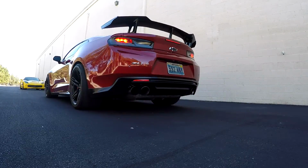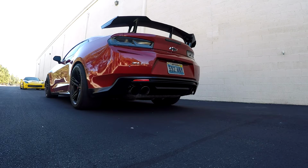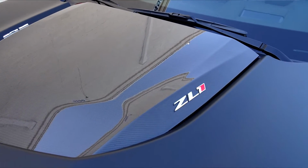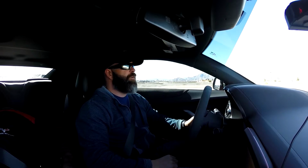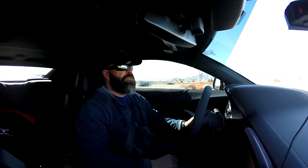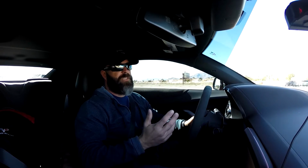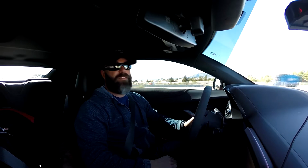Alright, so enough talking. We talked about the car, we did a walk around. Now it's time to actually drive it. First impressions, wow. Pulls hard, and I'll tell you what, I've driven the LT4 a couple different times. Once in the new Z06, which had the 8-speed auto, and also the regular ZL1 with the new GM 10-speed auto. And I'll tell you what, the manual's the way to go.